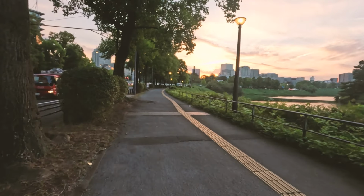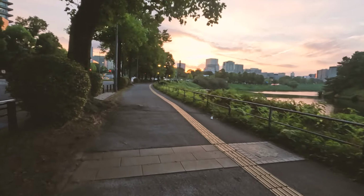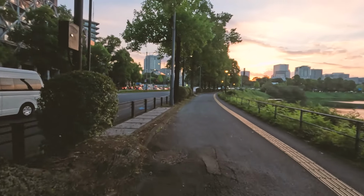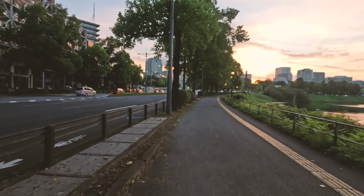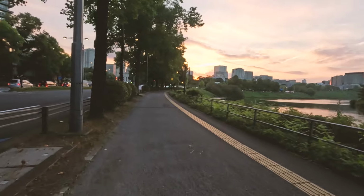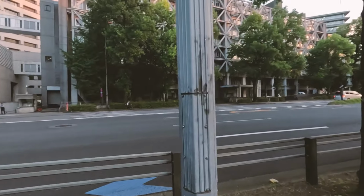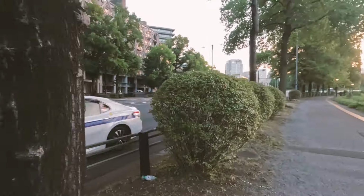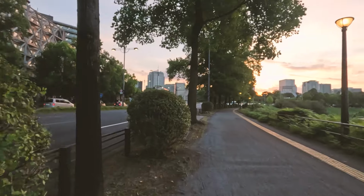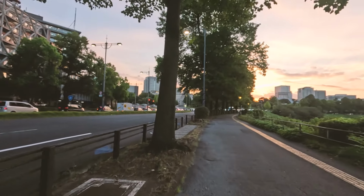Local routes. I want to go inside, but you might better avoid it. It's a nice view and not crowded. Oh, that's a government place.